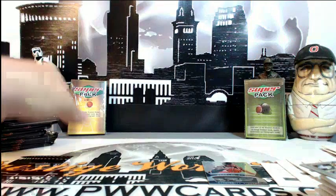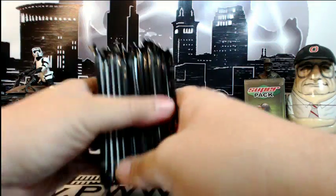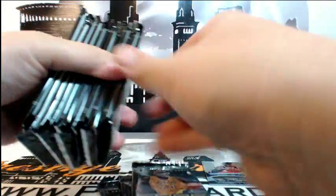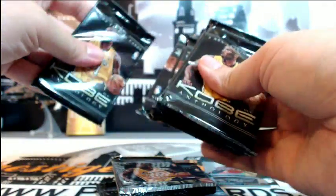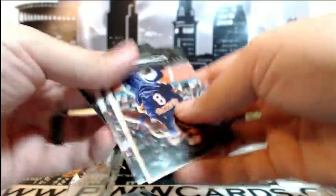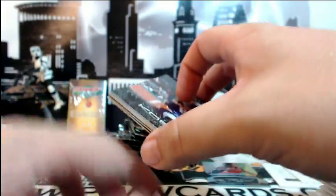I don't see any hits in the Kobe pack. Let me double check. They're all pretty thin and flexible. Usually they're, like I said, super thick. I don't see any that are thick. Maybe this one. Here, we'll try this one just to make sure. This one might have a little thickness to it. Nope. All these Kobe cards. Just Kobe cards. So, anyway, that's the break, guys.